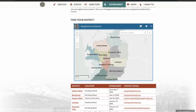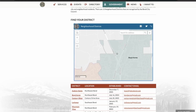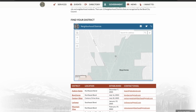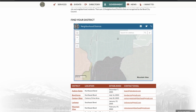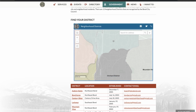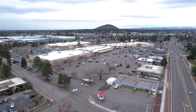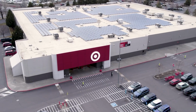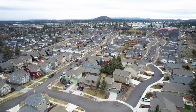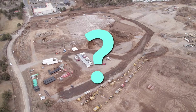Okay, looking at a map, the Boyd Acres neighborhood district uses the Deschutes River as its western border, the Pilot Butte Canal as it runs east towards Butler Market, the east side of Butler Market, and then basically from there, it all turns north. This includes the Empire Corridor, a good chunk of 3rd Street, the Highway 97 Parkway, a bunch of box store shopping centers, a mix of different housing options, some newer, some older, and a massive amount of planned new development coming soon.